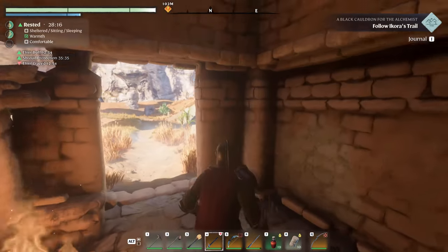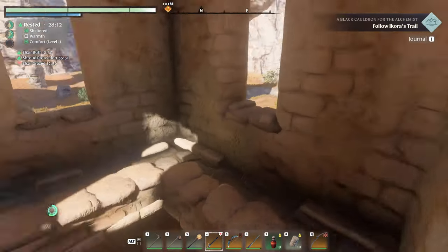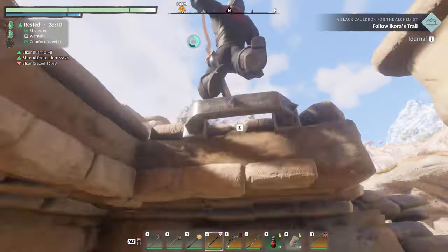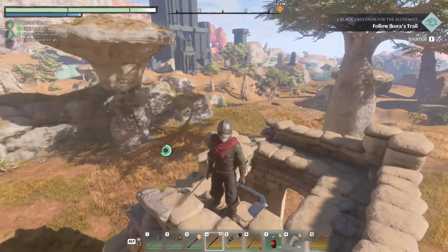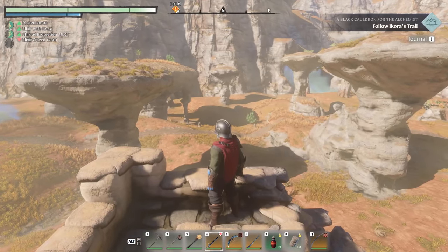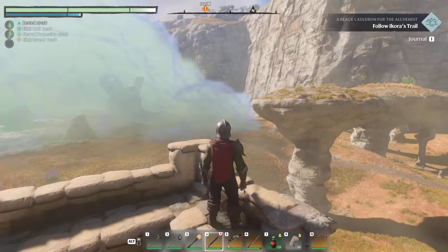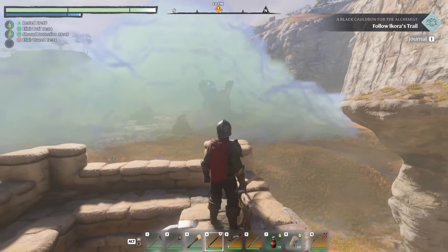No. I don't want you to get up. Zoink, zoink, and we're at the top. Nice. Okay, so there is a little place to get a rest buff if you wanted to. I think we're good, though. Map. We are going into the Shroud. Of course we are. Of course we are.